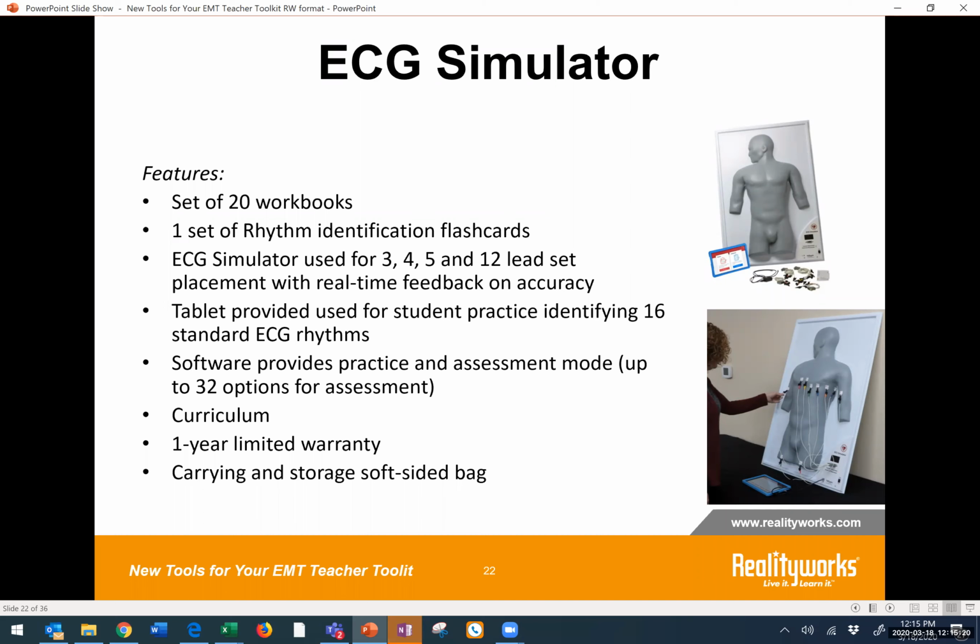And our proprietary software can be used for student practice identifying those 16 standard ECG rhythms. And while practice makes perfect, the software can provide you with practice and an assessment mode. So you could set this up in a skills lab for that independent practice. Instructors would not need to be present. Students could just practice until they learn to recognize them.